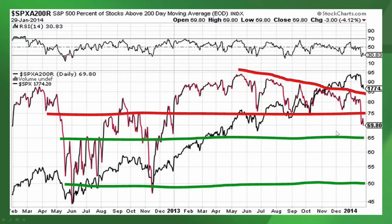We may not get back above the 50-day moving average on the S&P, and stay below 1810. If I had a 3-year chart here, you would see the real washout, like 2011, where you get 10 or 20% of stocks above the 200-day moving average. All right, I think that's all I wanted to show you here.